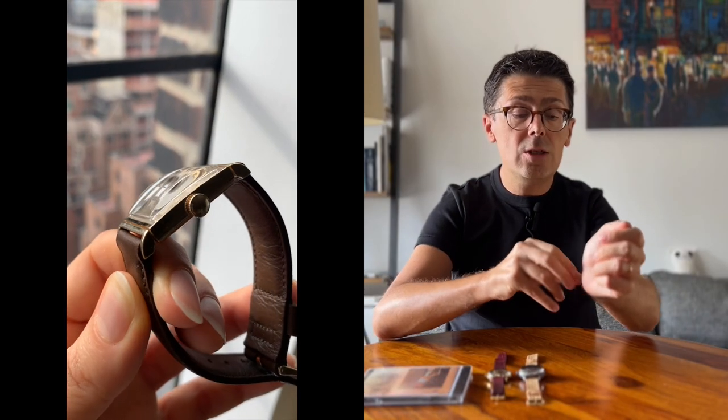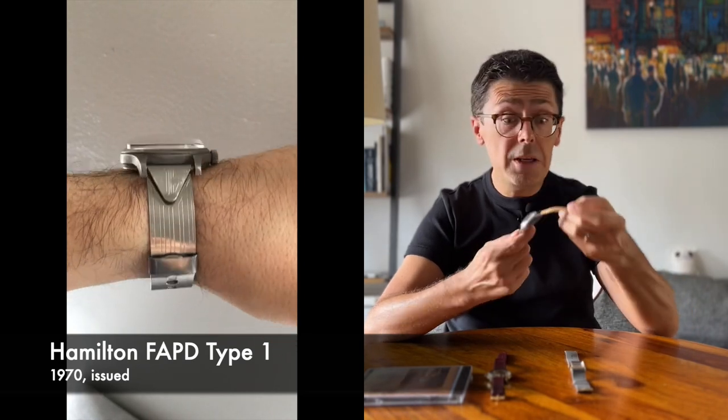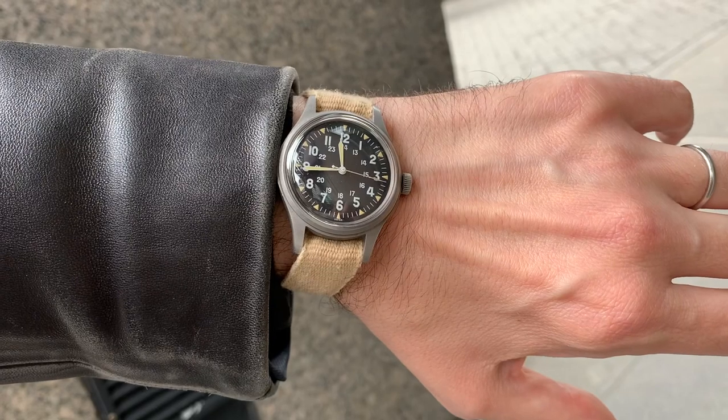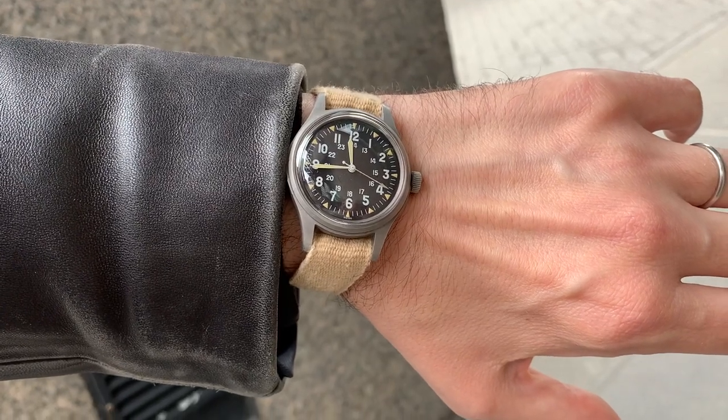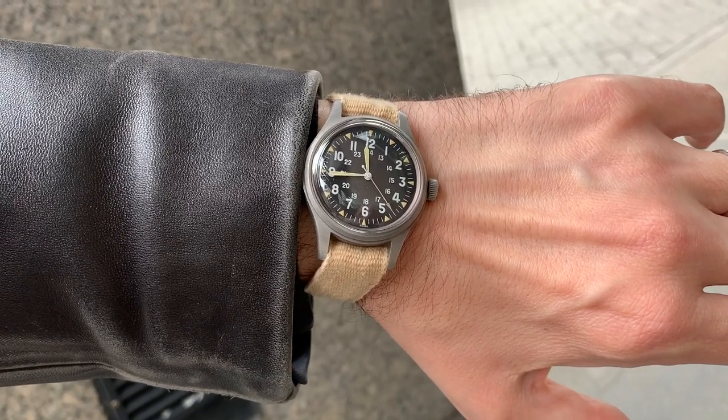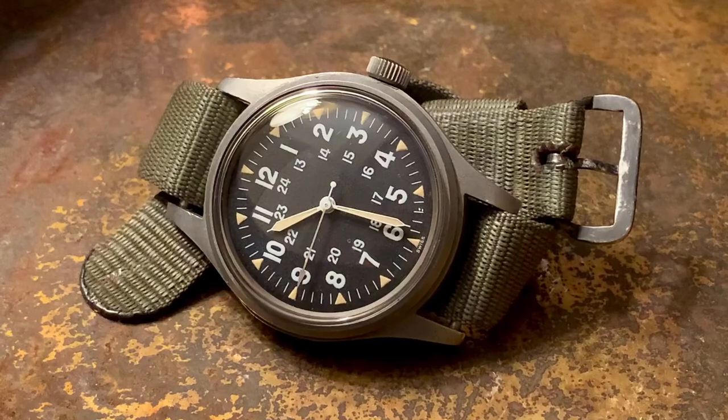And from this solid gold watch, we are moving to the watch made of a cheap material, very, very popular stainless steel. And as I told you guys, for me to own a watch in stainless steel, it should be something absolutely extraordinary. And the FAPD is absolutely extraordinary, a military issued watch. That's a grail. This watch is so, so rare.